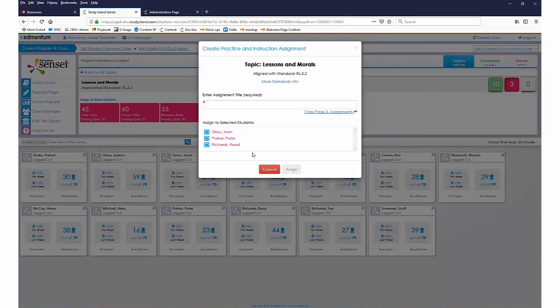So as Karen mentioned, our focus for this summer is that real easy access to data. How fast can I get data? And then how fast can I take action with that data through creating assignments?